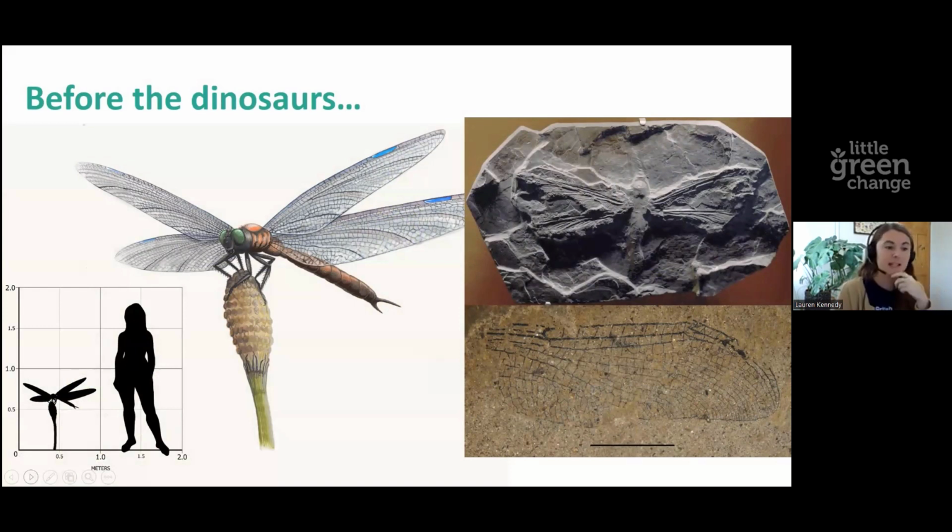One big difference is that a lot of these griffin flies were a lot larger than the dragonflies we see today. One fossil record shows a species that has a wingspan of 70 centimeters, which is very, very impressive. It's thought that during that time, the increased oxygen in the atmosphere allowed some of our insects to be a lot bigger than they are today. And probably a lack of predators too. These would have been one of the first things to take to the skies. So they would have been top of their food chain.